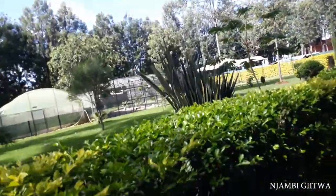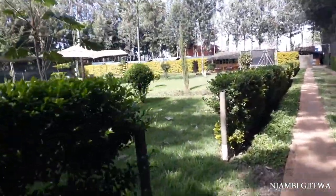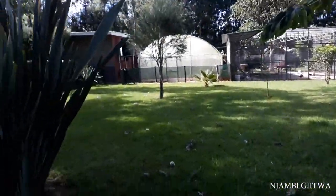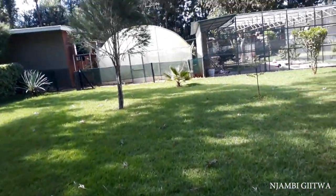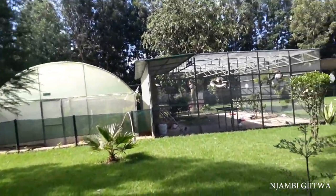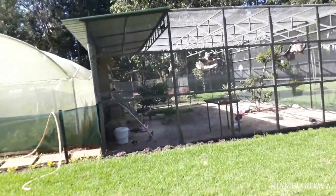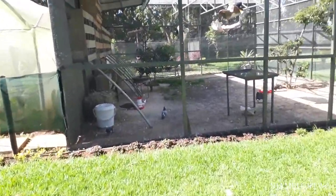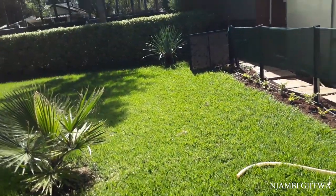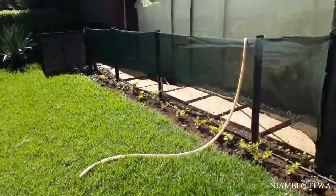So I think there's some pigeons over there, but I know you guys would like to see them flying all over. Oh my god. Yes, pigeons. Ooh, the sun. I don't know whether I can turn the camera when it's in this mode, but I can't.